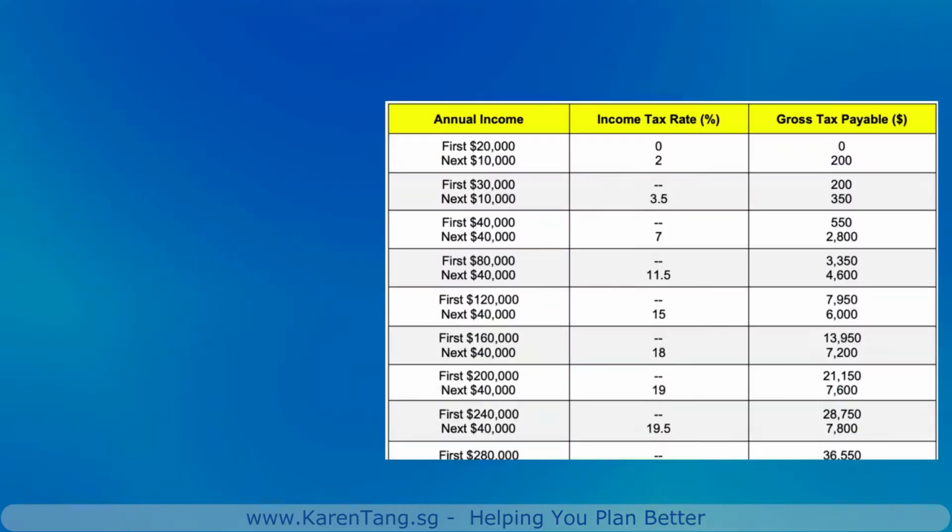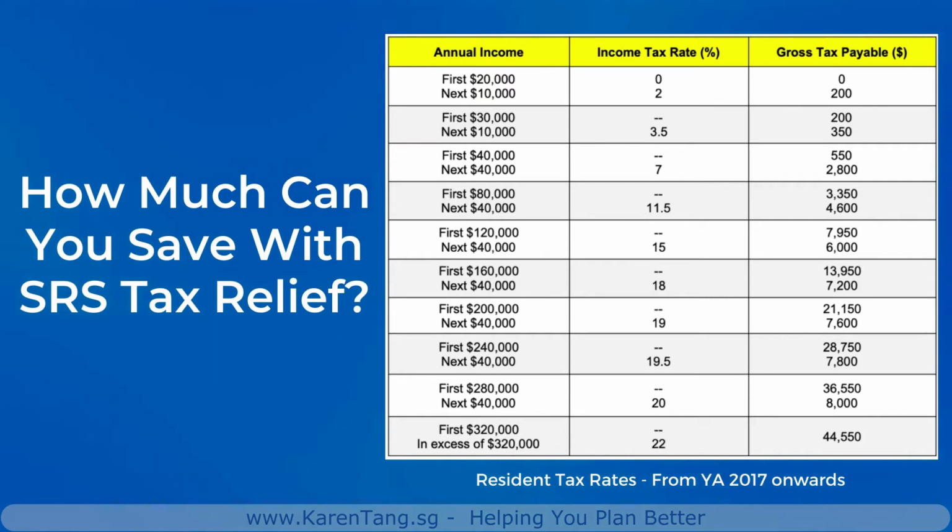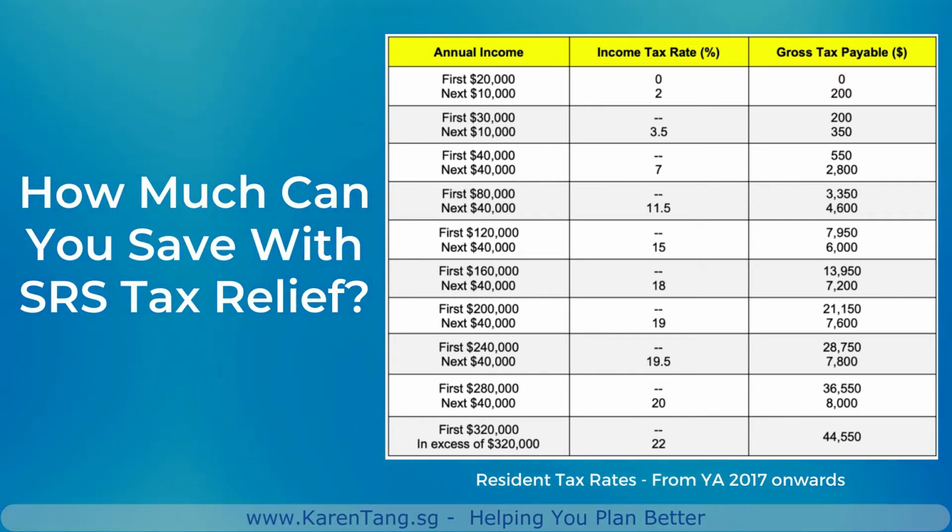Well, you may be wondering, how much can I save with SRS tax reliefs? The main advantage of depositing money in your SRS account is for the tax breaks. If you do participate in the scheme, it should be because you wish to lower your tax liabilities.